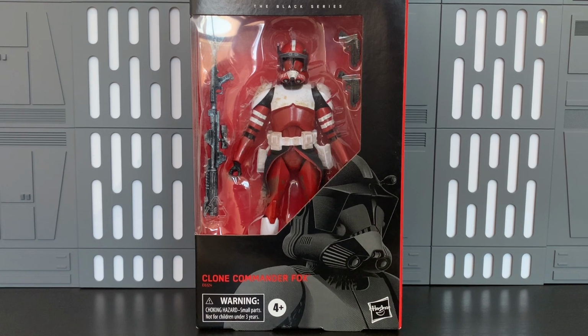Madness80 here with Clone Commander Fox. I actually drove to a couple GameStops, or actually I called a couple GameStops. One was kind enough to print a receipt with a list of GameStops that had this in stock around me. So I grabbed this guy on Force Friday, had him in the package since, waiting for this review.